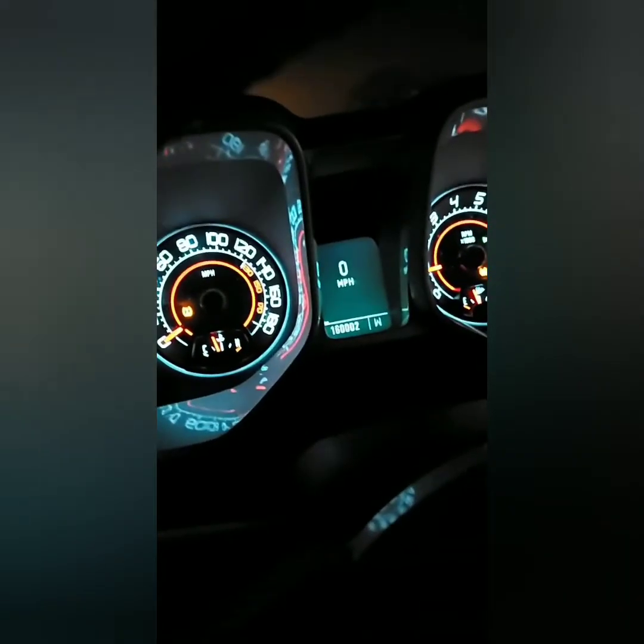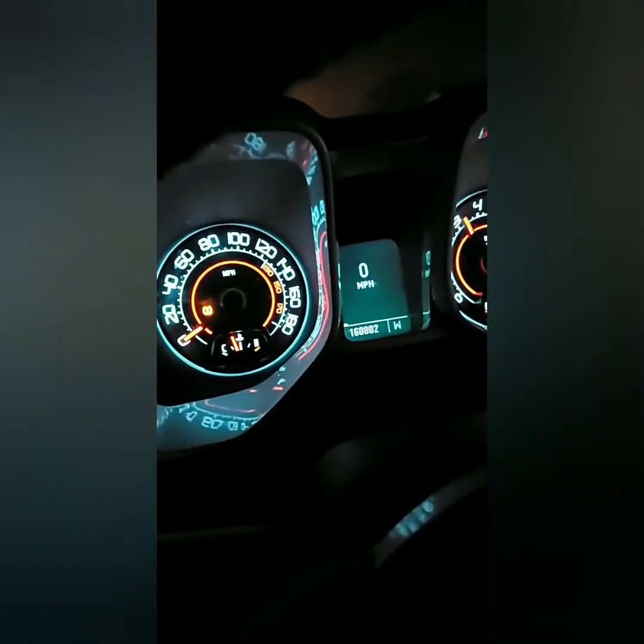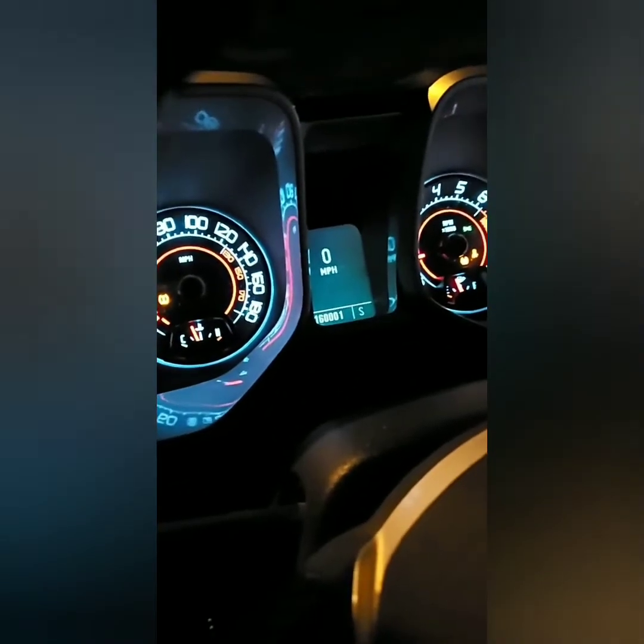I just let the clutch out and gave it gas. Let me see if I can launch it real quick. Blew the tires off. Traction control off.